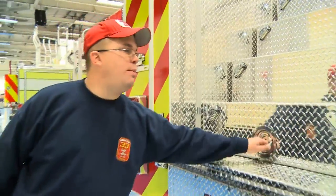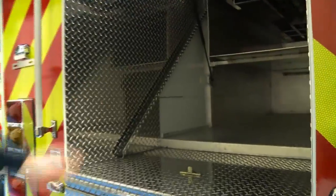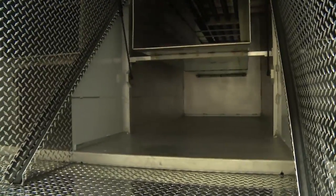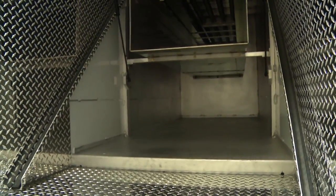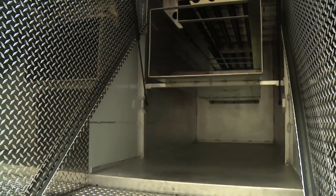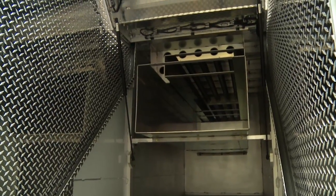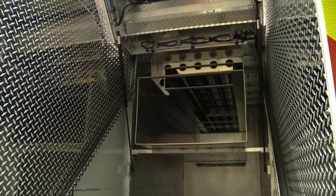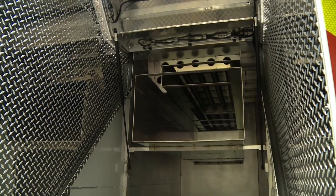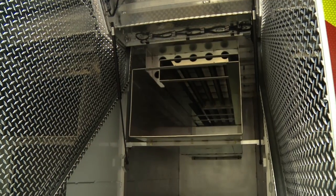This stairwell also opens up for additional equipment storage. The rear compartment here, we have the capabilities of putting a Stokes basket, some long backboards, pike poles, extension ladders, and the bottom part of the compartment is still open. We'll probably put a tray in there and put some additional firefighting equipment in this compartment also. But it uses all available space in the rear of the compartment.